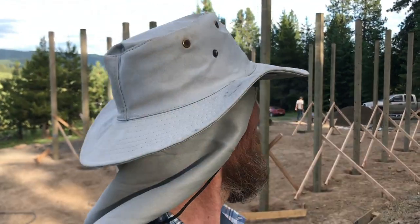Well, we set the poles. Today was a very hard day. But it looks like there's going to be a building here. It's a little hard to believe when there was just holes in the ground and we had moved a lot of mud and dirt. But I turned around today and I saw several poles in the ground and it kind of startled me, like, oh, there's something there. So exciting. So we're nowhere near done. There's a lot left to do. But this is a major step today.